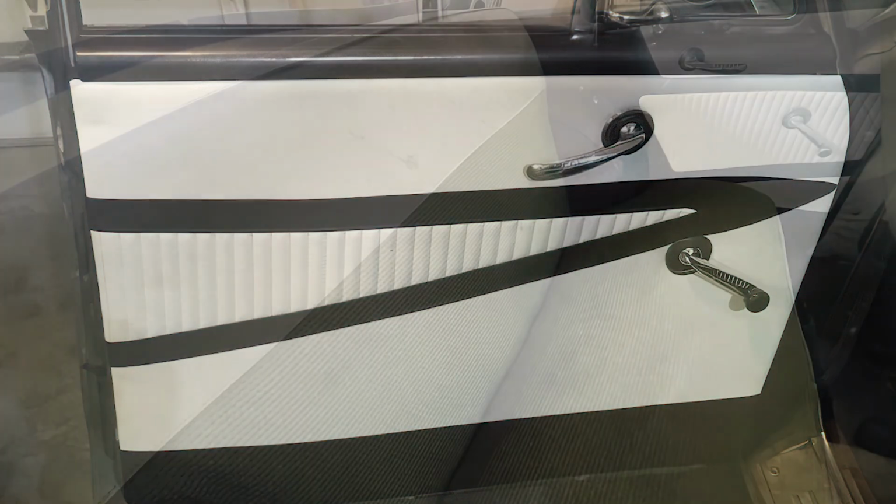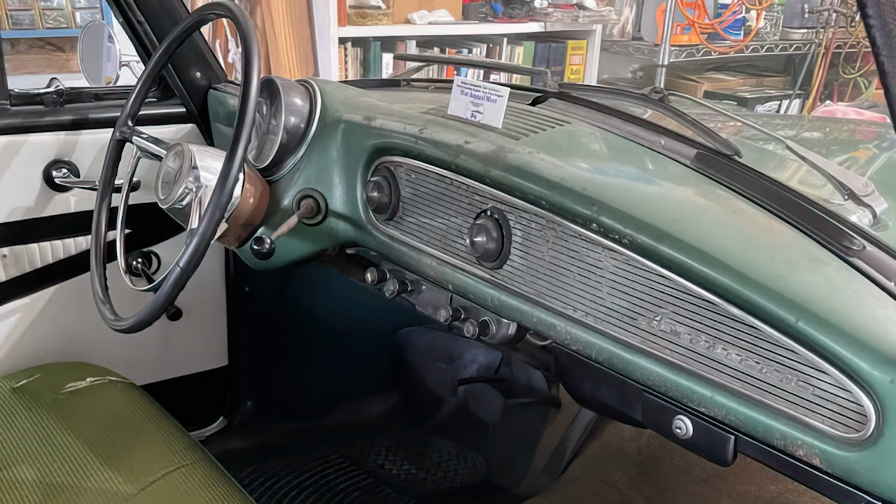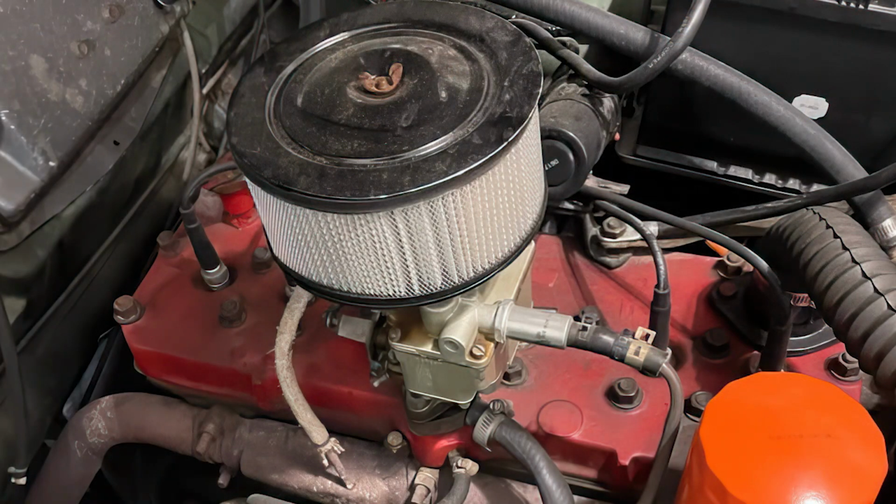Interior work includes new door cards. The exhaust system was replaced around 6 years ago, and a new battery was installed last month. The car is equipped with a 3-speed manual column shift transmission and is described as being suitable for daily driving.